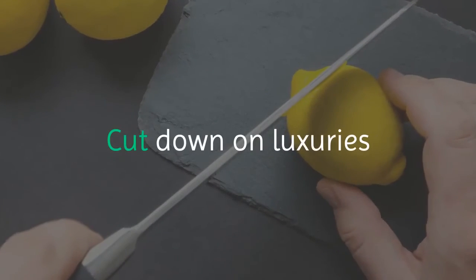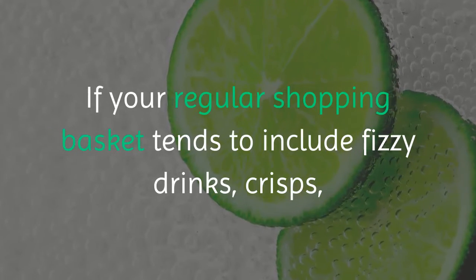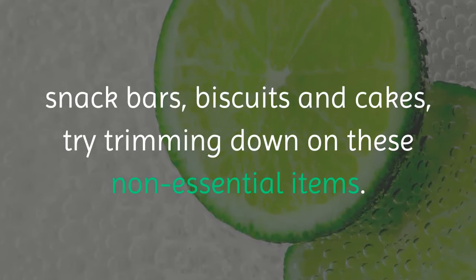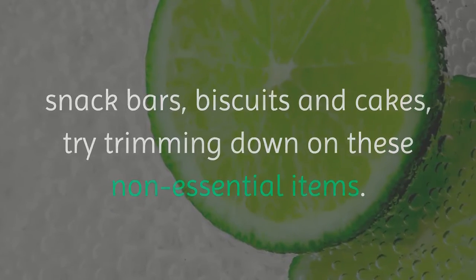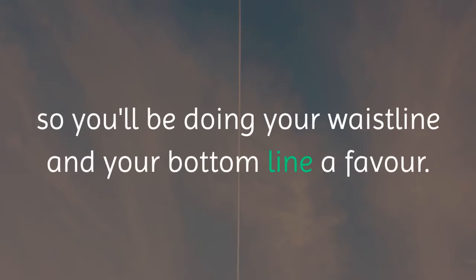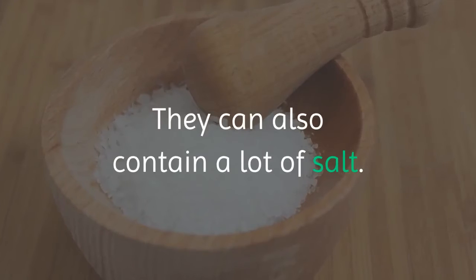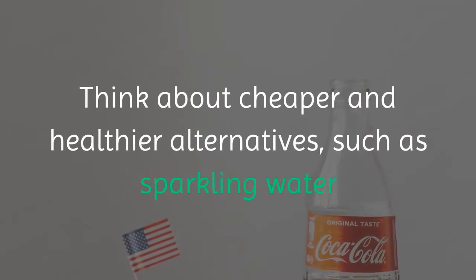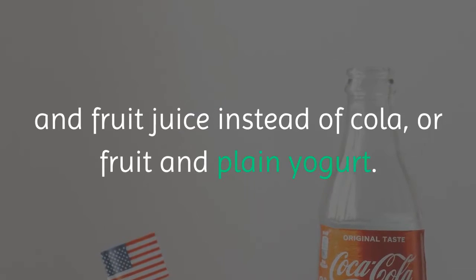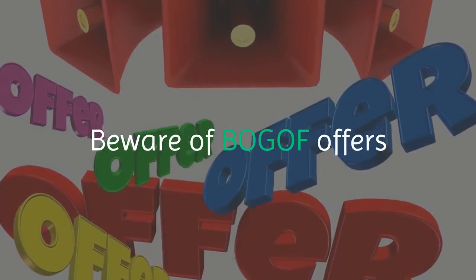Cut down on luxuries. If your regular shopping basket tends to include fizzy drinks, crisps, snack bars, biscuits and cakes, try trimming down on these non-essential items. Many of these are high in sugar and fat, so you'll be doing your waistline and your bottom line a favor. They can also contain a lot of salt. Think about cheaper and healthier alternatives, such as sparkling water and fruit juice instead of cola, or fruit and plain yogurt.